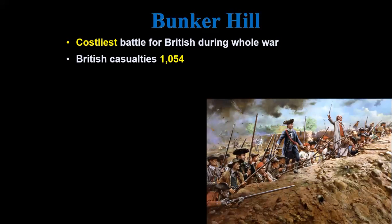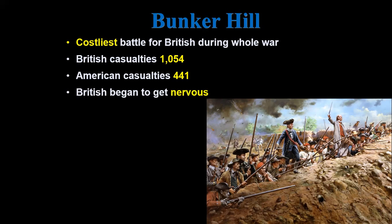The British lost a little over 1,000 men. No other battles during the Revolution would see casualties that high. The Americans lost a little over 400. It's a pretty big difference between the two. That's a lot of guys to fall dead in one day's worth of fighting.